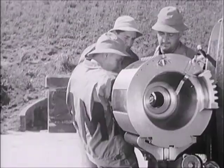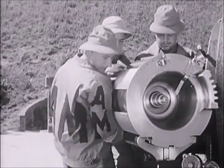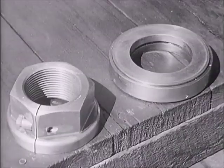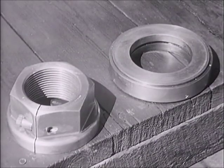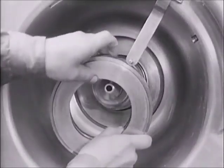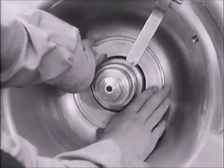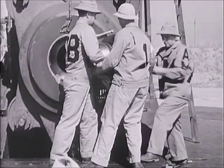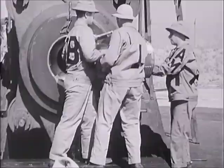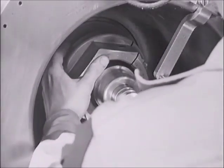The obturator is installed in the breech block in this manner, the spindle extending through the block. The ball bearing type thrust bearing is inserted in the rear of the breech block around the spindle. The split nut is screwed to the spindle against the thrust bearing, holding the obturator parts in place. The rear of the block is machined out to accommodate this mechanism.